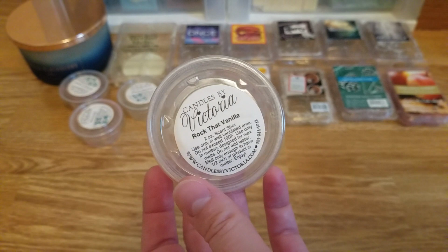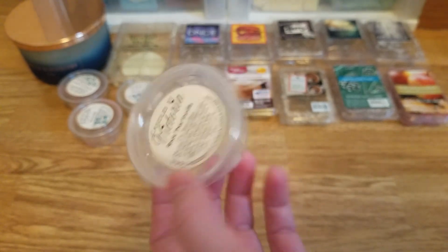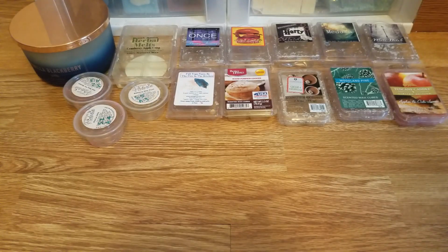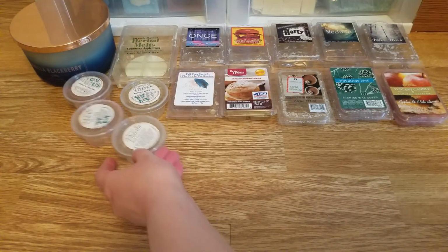Rock That Vanilla, which I believe is Lush's Rockstar. Correct me if I'm wrong. This scent, I kind of like and I kind of don't. As soon as I smell it, I think Lush and all the Lush products. And so I have these nice, warm feelings about it because I like Lush products. It just smells like Lush. But this scent gives me a headache when I melt it. I don't think I'm meant to have that in home fragrance. It was super strong.